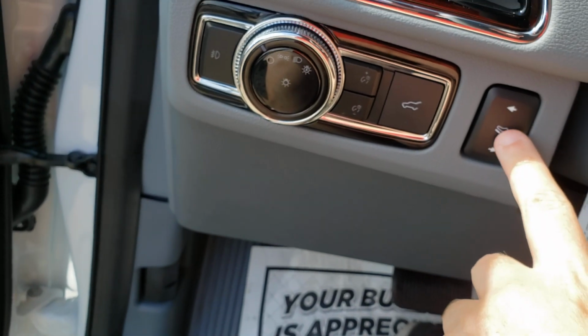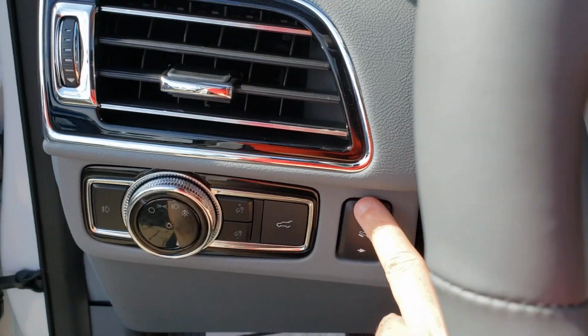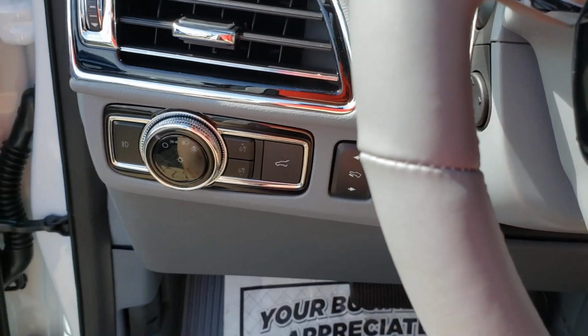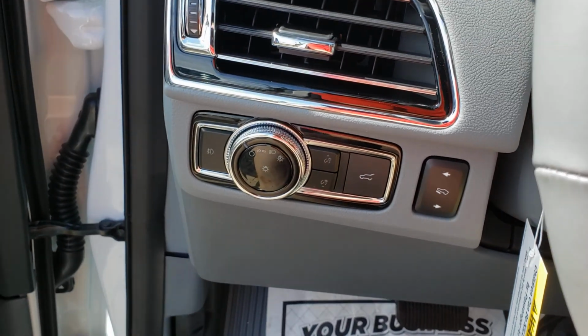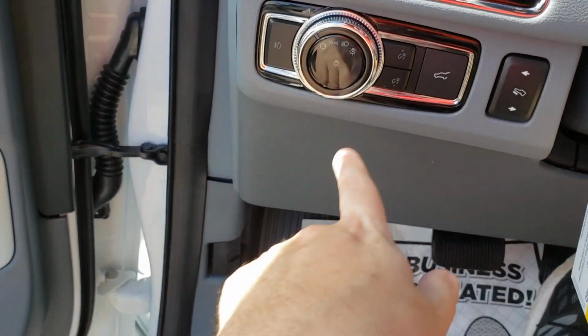You do have adjustable pedals. So this, I'm not sure why companies aren't doing this more often. The Lincoln Town Car has it. I'm thankful for it. But this seems to be a pretty dying breed of luxury, having adjustable pedals.